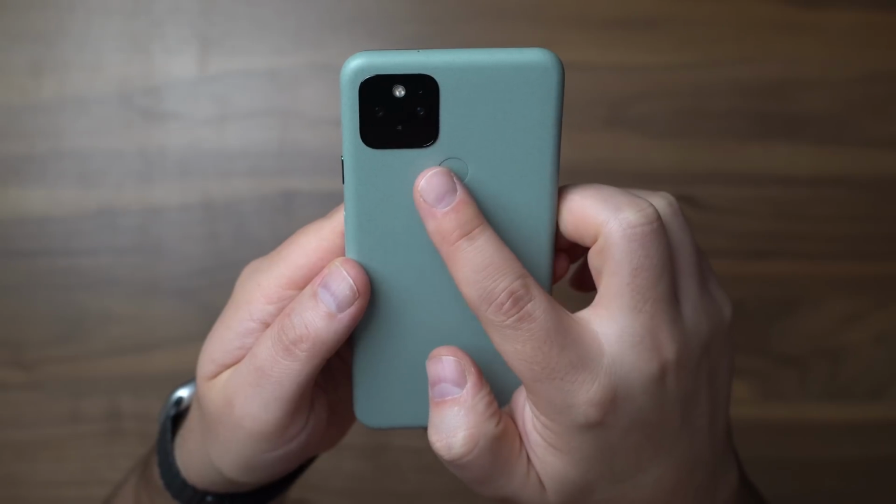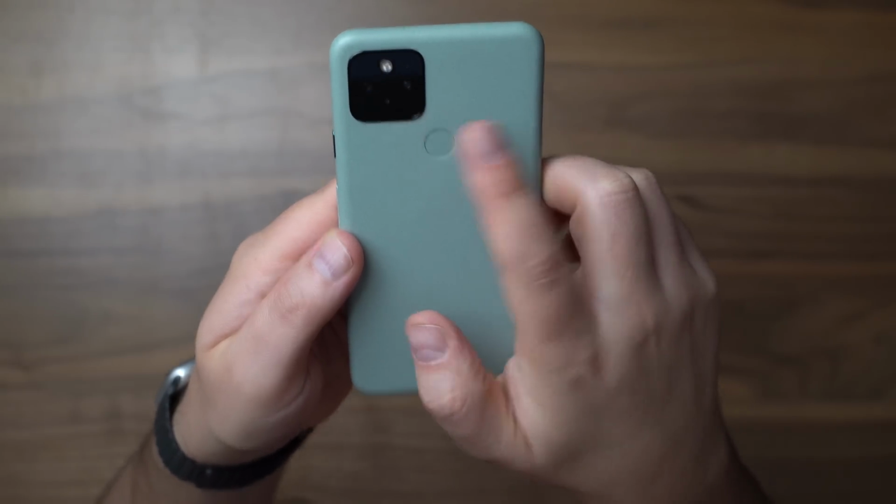And I'm gonna be really curious to see how the photos compare this year, because you know what everybody's saying. They're saying that the Pixels used to have this crazy lead over other phones in the photo department, depending on who you talk to. But this year with the 5G, it's not that different. It's pretty close to what you're seeing from Apple, Samsung, etc.